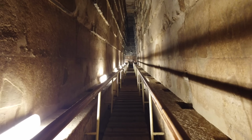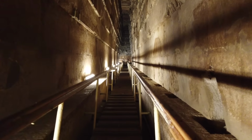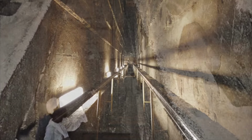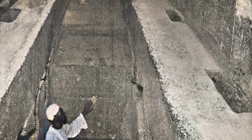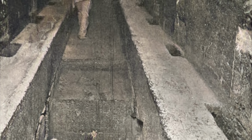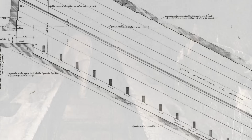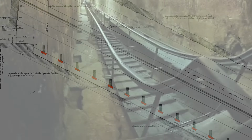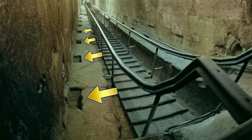The central part of the Grand Gallery has a width of 2 cubits, the same as the width of the horizontal passageway below. On the eastern and western sides there are 2 ramps or benches, and as you can see these features are higher. They each have a width of 1 cubit, making the entire width of the Grand Gallery around 4 cubits. On both the eastern and western ramps, there are 27 holes or slots on the floor, and these are set against the sidewalls.